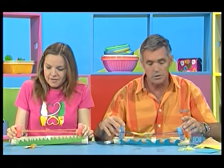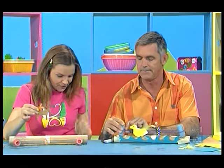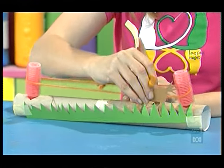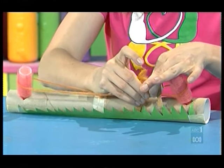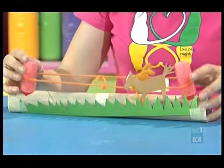How's your horse machine going, Justine? Nearly finished, nearly ready for a gallop. Just stick the horse on this end onto the string. Come on, horsey. Let's go for a gallop in the paddock.